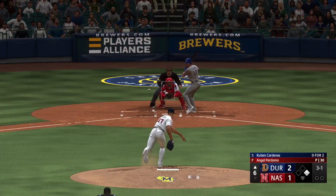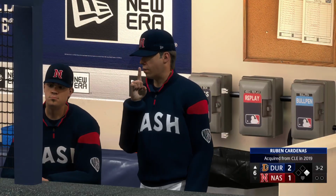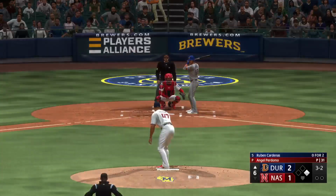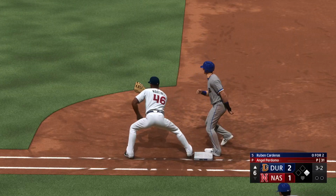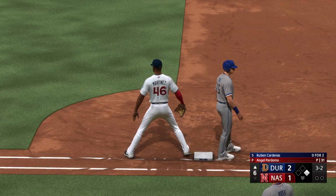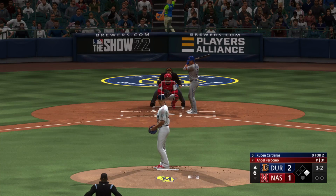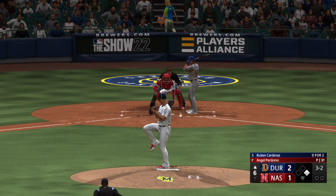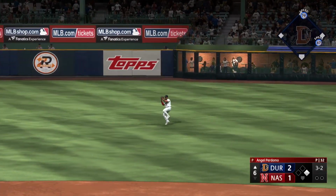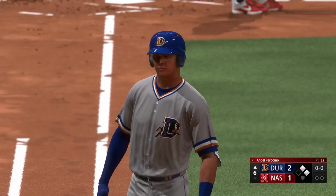The 3-1. There's a strike. 3-1 count, saying to himself, I've got to get a fastball here. Just spins a get-me-over breaking ball. Bring the count full. Pickoff throw, and he's back in easily. Towards first, into the outfield, base hit. Throw back in quickly. First and second now with nobody out.